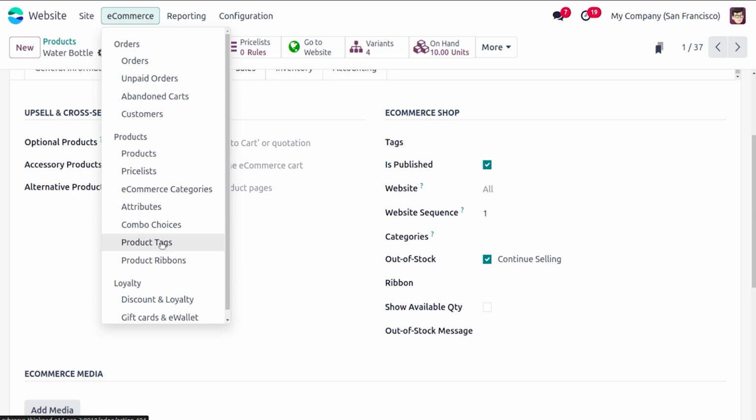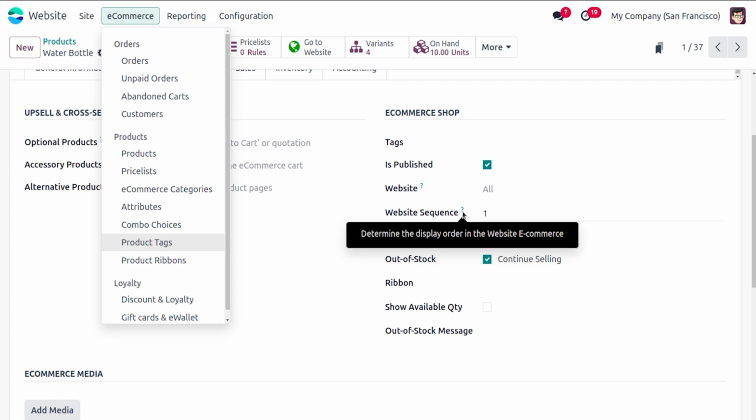Here we can see the product tags. We can configure tags and add such tags here. And we can click on is published. By enabling this checkbox, the product is published in e-commerce. And here we can see the website sequence. This website sequence determines the display order of this particular product in the e-commerce shop.